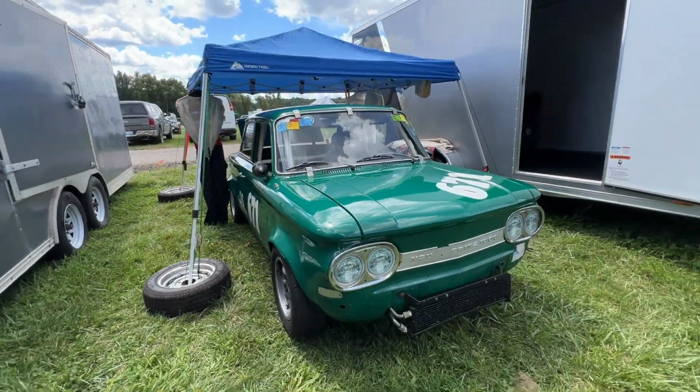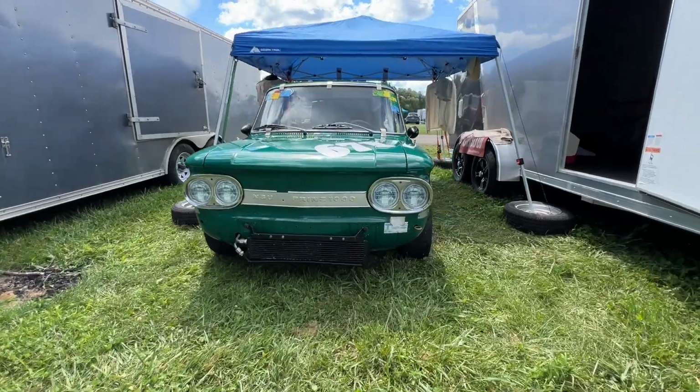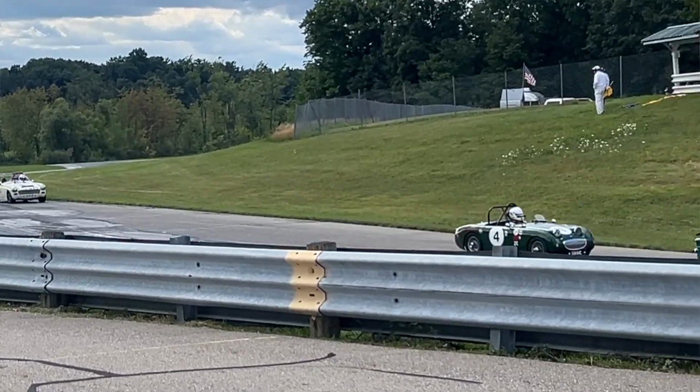So, who are you, and what is this car behind us? I'm John Donato, and this is a 67 NSU TTS. It started out not as a TTS, but that's what the homologation is for, C sedan. Sure, and this is a fascinating rear-engine car, and if I'm not mistaken, it traces its family lineage to the early days of Auto Union and Audi, does it not?